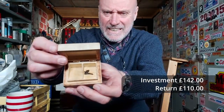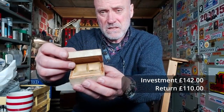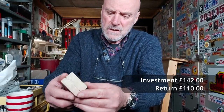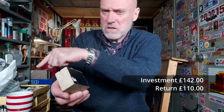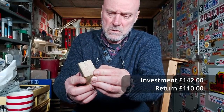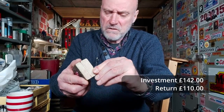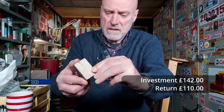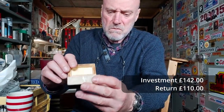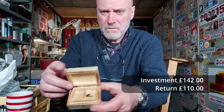Bit of an India ink stain in there, just part of its life story. Doesn't bother me at all. Again, it was the same dealer that I bought the two posy vases off. So he's got his little sticker on the bottom. It's not any provenance I'm taking off. It literally is the other dealer's sticker. So, lovely little stamp box.